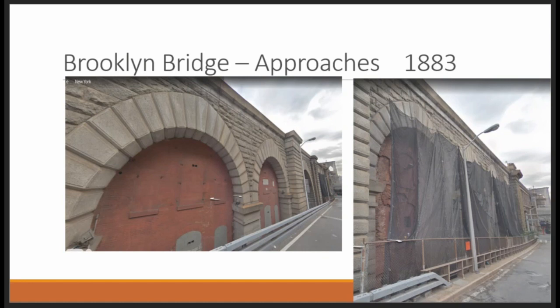Coming a little closer to home, we always think of the Brooklyn Bridge as being the massive stone bridge that it is, but it's amazing if you're there on either side, in Brooklyn or in Manhattan, you will find that the approachways are all masonry arch structures. It doesn't get written up very much, but it is a major part of this.